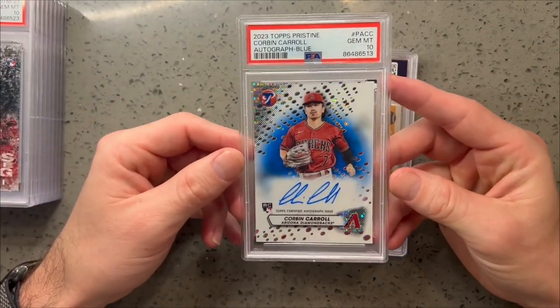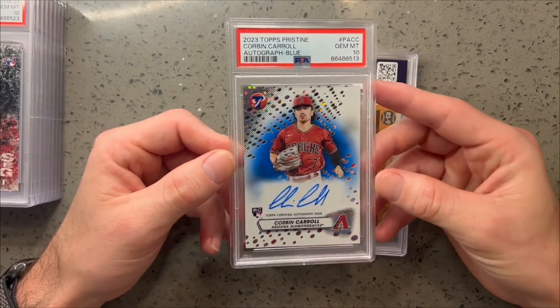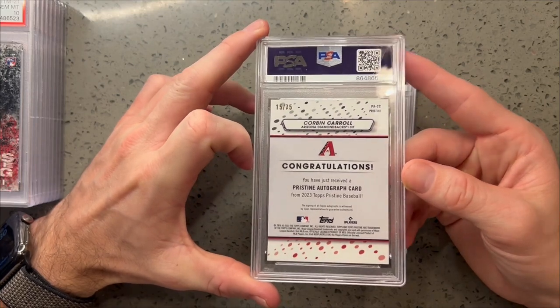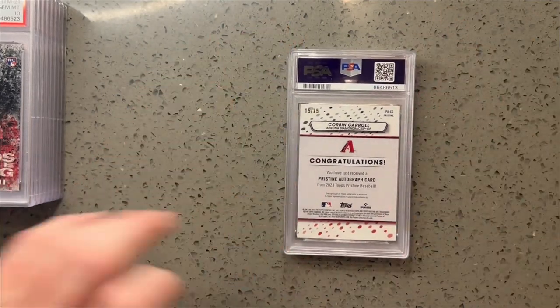Corbin Carroll, Topps Pristine, Blue Refractor Autograph, number 75. Hopefully some of my D-backs fans out here in Arizona will appreciate that at the next show that I go to. Might be able to move that one in person.